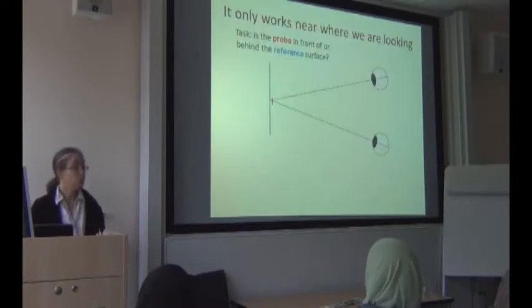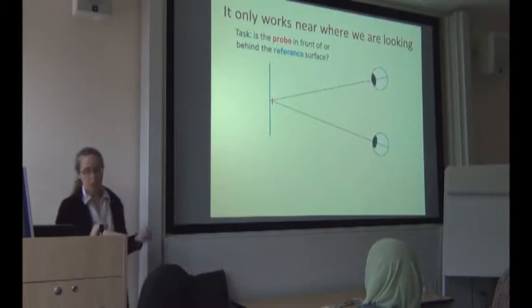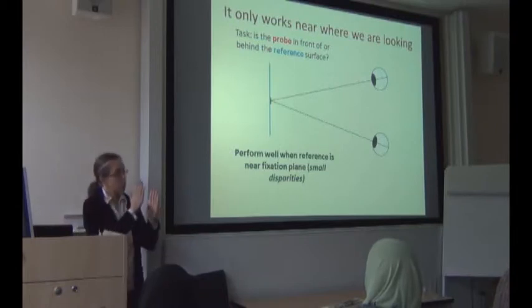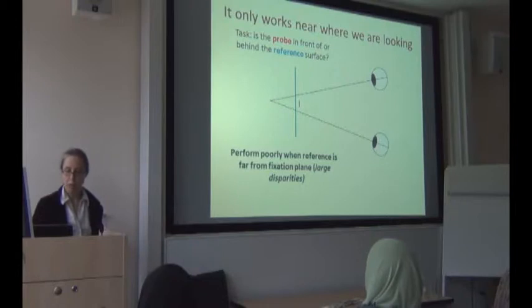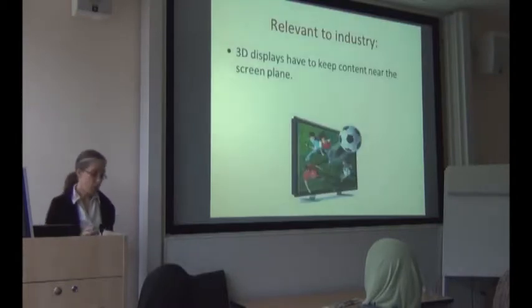Okay, so how good is our 3D vision? Well, it's got one very severe limitation. It only works near where we're looking. So if you ask people to use their 3D vision to do a task like this, for example, to say, is this probe in front of or behind the reference surface? They can do it really well when the probe is close to the fixation plane, close to where the person is looking in space. But as the probe moves a long way from the fixation plane, people get really bad and they need to have a big disparity between the probe and the reference in order to do the task.